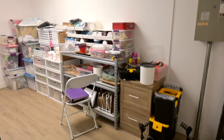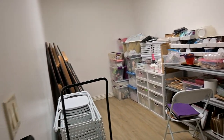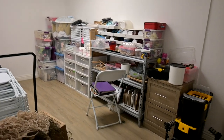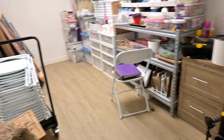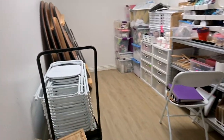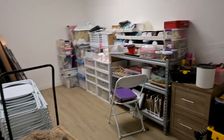And then our storage is pretty much filled up. The last thing I need to bring over here is the throne chair and the rest of the... We have one more rack of chairs to bring. But other than that, we are pretty much good to go.